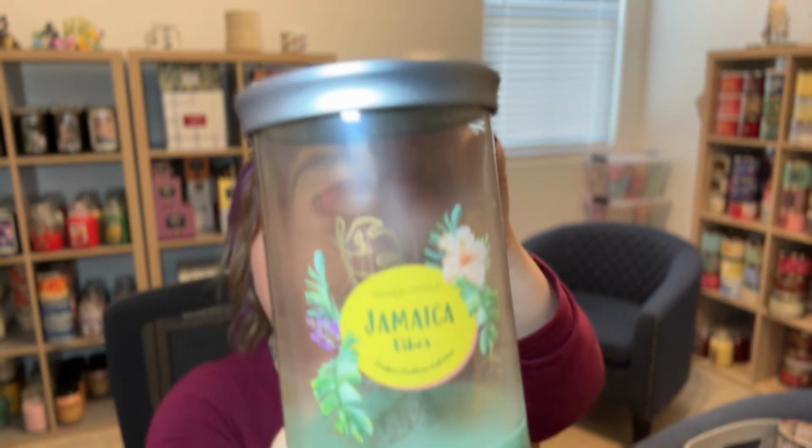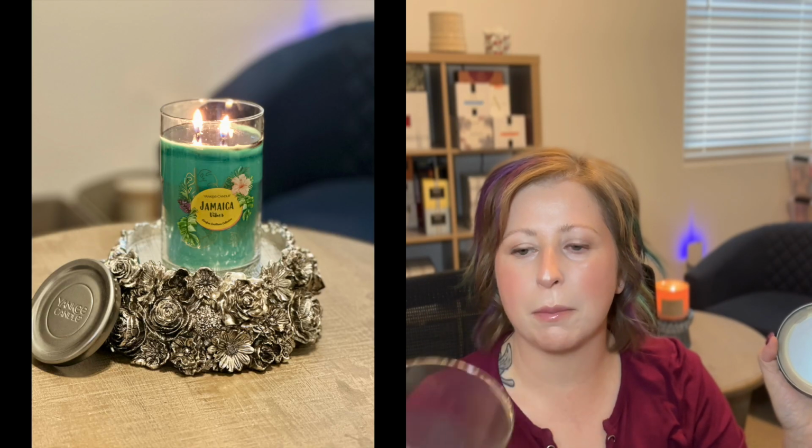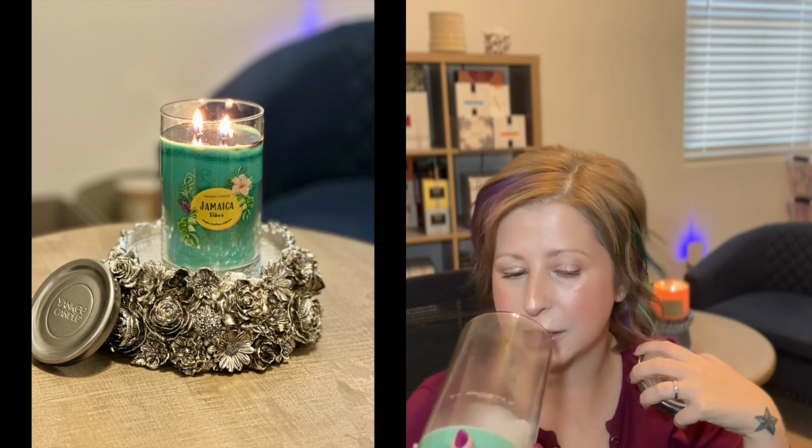Next up is the other Yankee large tumbler that they have. That's 2 wicks. This one's in Jamaica vibes. I'm absolutely obsessed with this one. This one's got grapefruit and black pepper scent to it. This one was really good, a powerhouse in my office, so I moved it out into the open concept. It's very tropical, very salty.